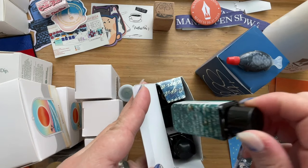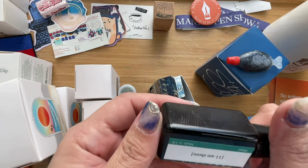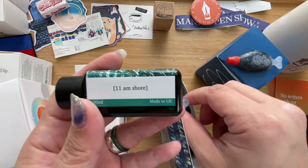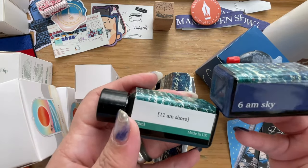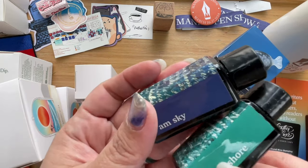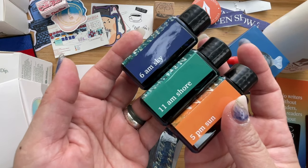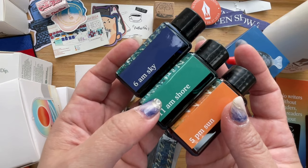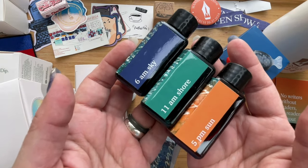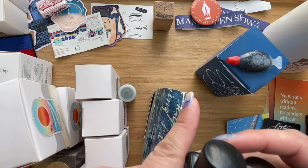But all good. This is supposed to be the scented ink, actually. One of these, I think it's this one, the 11 a.m. Shore, is supposed to be scented. So if you have yet to check it, these are the different names and colors of this Manila Pen Show exclusive. You have your 6 a.m. Sky, your 11 a.m. Shore, and your 5 p.m. Sun. And you can have some sort of an idea what the colors are going to be.